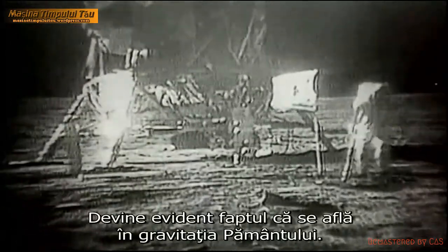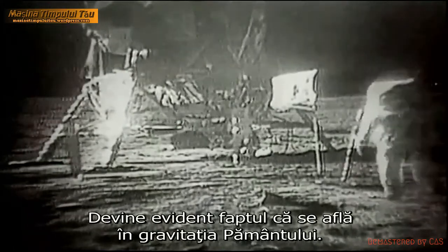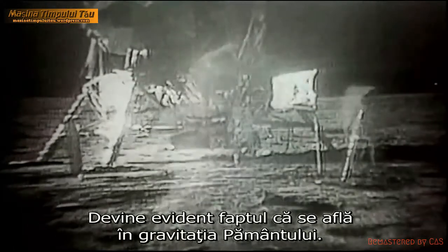Now let's look at them with the speed doubled. It becomes discernible that they are, in fact, in Earth's gravity, and are no more leaving the ground than they would on Earth.